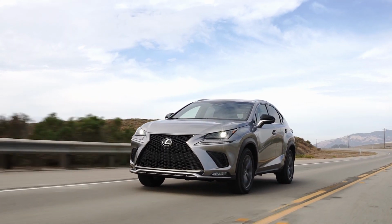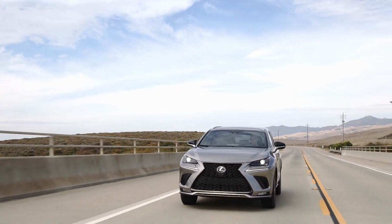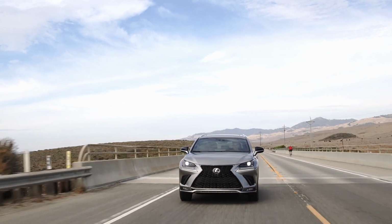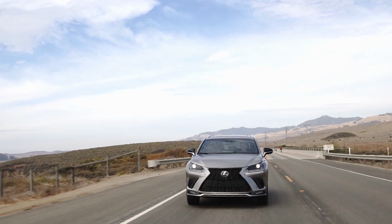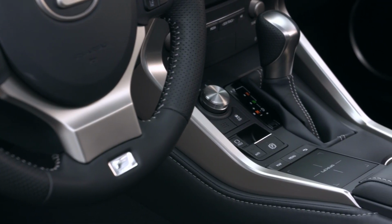Please know, however, that if you get the hybrid, you are stuck with the CVT, which is not my favorite kind of transmission. Ultimately, you should drive both and see which one you like the most, considering the fuel economy savings of the hybrid, of course. So let's talk briefly about the good, the bad, and the competition to this car.